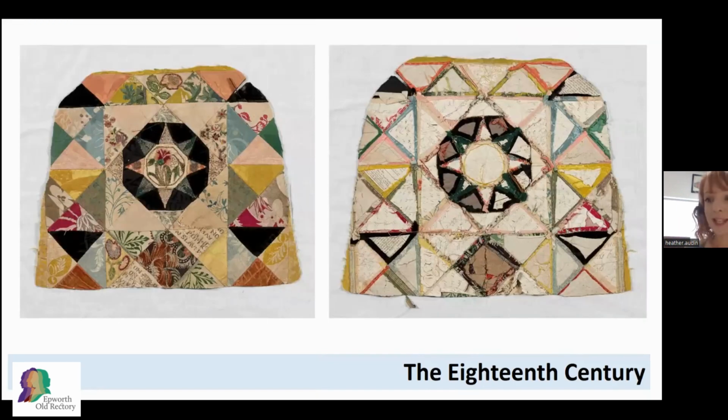So these are two chair seat covers. They're also from the mid-18th century. You can see again, we've got that square block, which has been quartered into triangles. And we've got a lovely star shape, which tends to feature in quite a lot of these in the center of these patchworks. These particular ones have been recycled from fashionable dress.